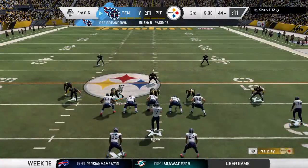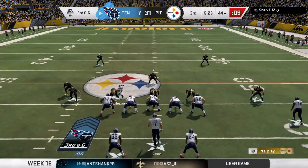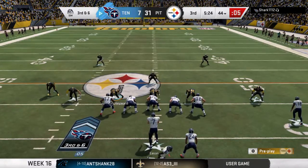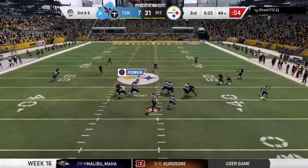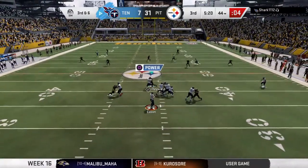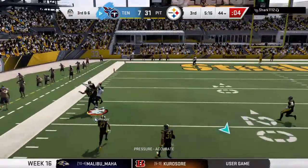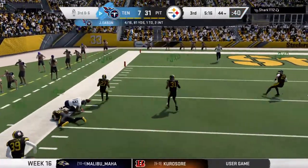This offense in desperate need of a conversion as they come up on 3rd down. Operating from the gun, Eason. He's going to look deep down the field. And that is incomplete.